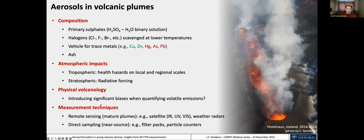So that's usually for more mature plumes that are injected higher up in the atmosphere and that are traveling far away from the vent. For a near source sampling characterization, so a few kilometers from the vent, there's been a lot of studies on direct sampling. So, for example, using filter packs and particle counters.